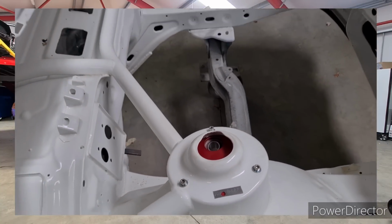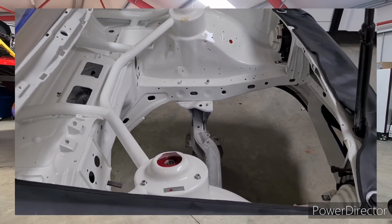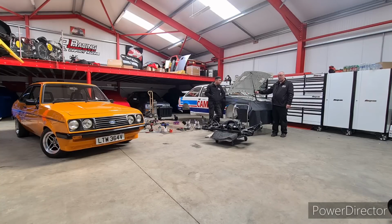We had to drill the turret tops because some idiot, when he restored the shell, welded the holes up and forgot. Yeah, that was me. So we've re-drilled those, or Steve's re-drilled them. He's got one done, but we've run out of time today. So he's got the other one to do next week.